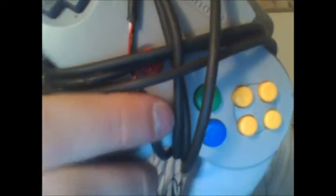This also came with two gray 64 controllers. I can't even reach the other one. I almost had it. Okay, there. So two gray Nintendo 64 controllers. One of them has some of the black insulated part missing, if you can see the exposed cord there. But they both work perfectly fine. And then it even came with a yellow one, too. It's a little dirty. It looks like someone tried to color in where the C buttons are. And the flick isn't as big with that one. But they all work perfectly fine.